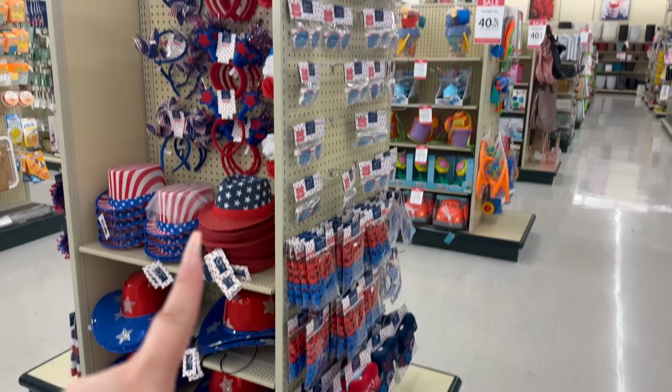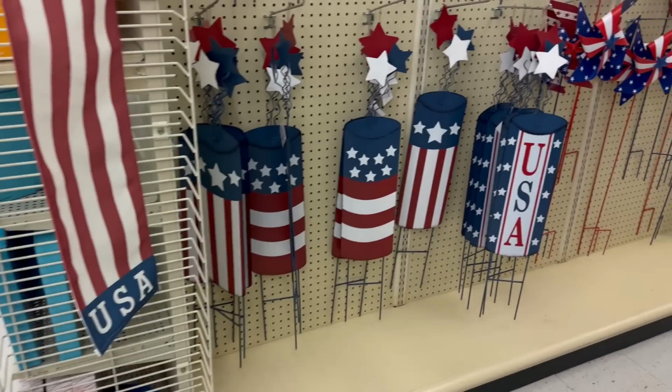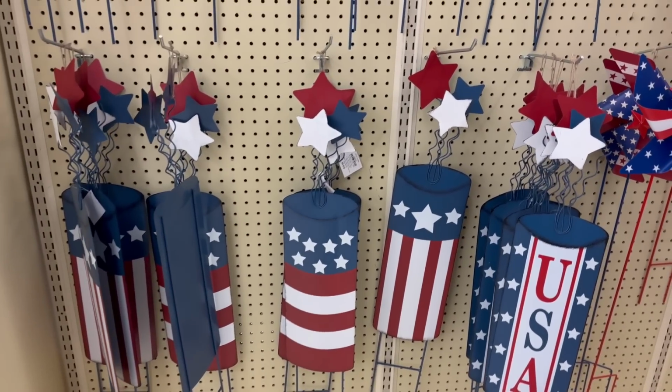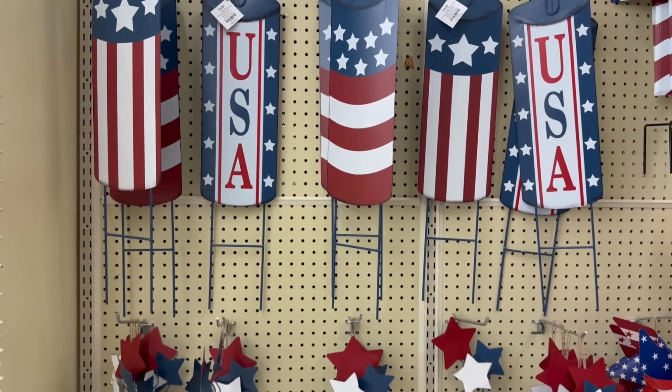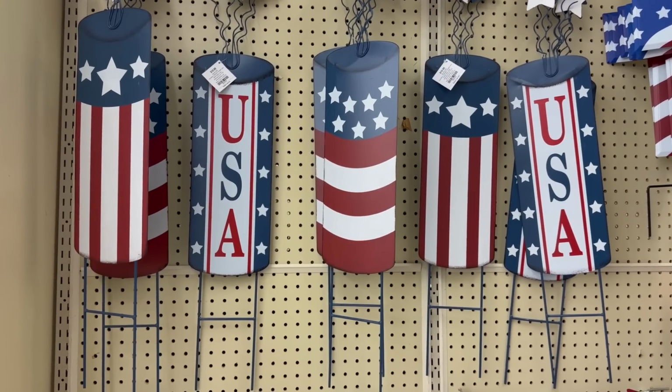Walked this area in the last video. We'll play after this video if you choose to watch this video all the way to the end. So we have this side over here that we're gonna walk. We're gonna start ending this. The next haul is gonna be all the craft areas. So please tell me down in the comments what craft area you wanna see.